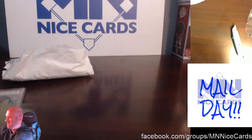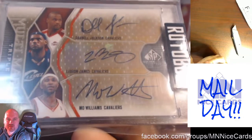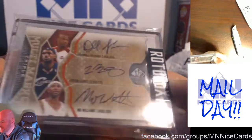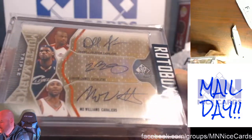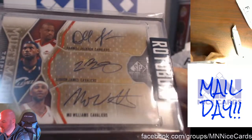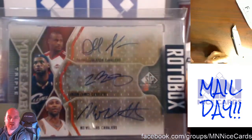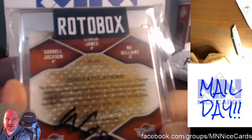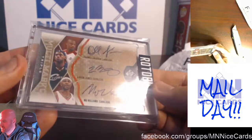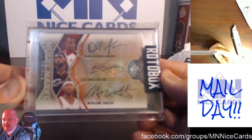Anyway, the big hit for me, the one that I was looking for, the reason I did this mail day tonight, is so I could open this and get this LeBron James in my next VGS order. Typically I send the non-auto cards to PSA and send the auto cards to VGS, although if this has any smearing maybe I won't, but I think that looks good. I don't know about the corners and edges. I just got it, obviously. I'll take a closer look at it, but it's numbered to 75, and I'm going to get it graded by somebody and probably keep that in my PC for a while. So there it is, LeBron James.